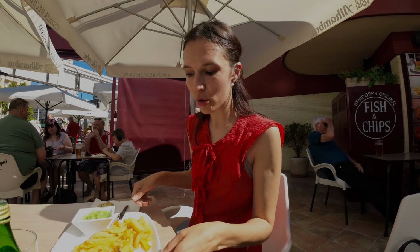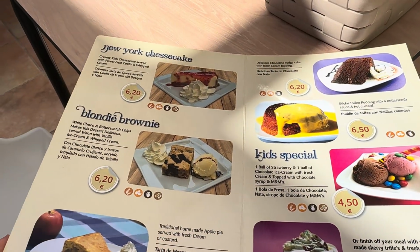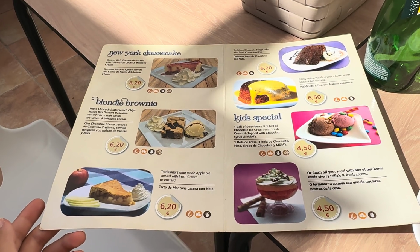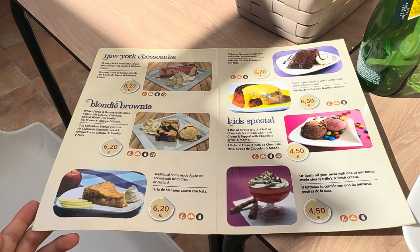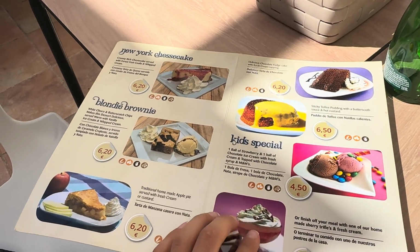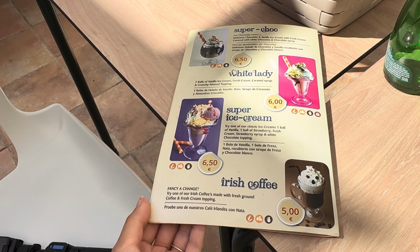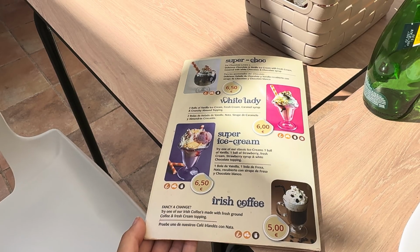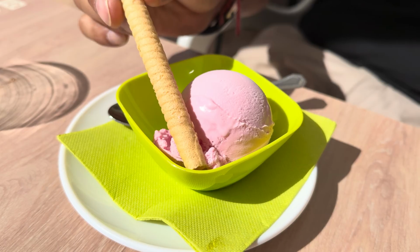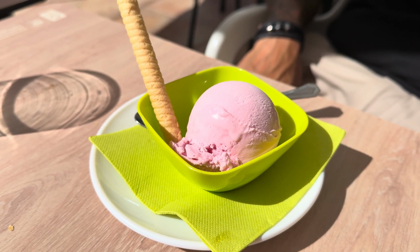My hubby finished his meal already. And now let me show you the dessert menu, which is a separate one. Here they have New York cheesecake, blondie brownie, traditional homemade apple pie, kids special meals, ice creams, homemade sherry truffles and fresh ice cream, and many more. And prices are really good actually. Super ice cream, white lady, super chocolate, and Irish coffee. Plenty of things to choose from. My hubby, as usual, took his favorite strawberry ice cream. Just one portion for both of us, and that's gonna be our dessert for today.